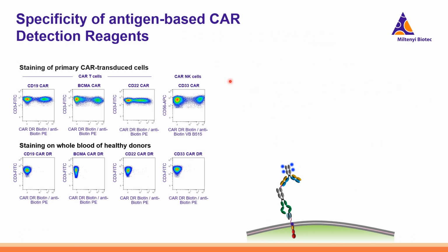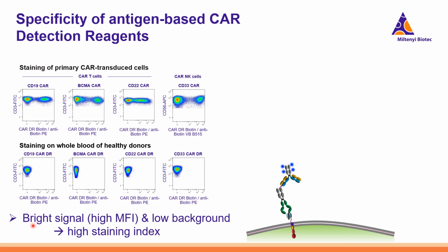We have tested the staining performance of all our antigen-based CAR detection reagents on primary CAR T cells. So a good separation can be seen here for the CD19 CAR detection reagent, for BCMA, for CD22. But some of our detection reagents have already been successfully tested on CAR NK cells as well, for example the CD3. Again, for all our antigens, we do see very little to no unspecific background on lysed whole blood samples. And that means if you have a bright signal, so a high mean fluorescence intensity, accompanied with a low background signal, this results in a high staining index. That's what we are aiming for.